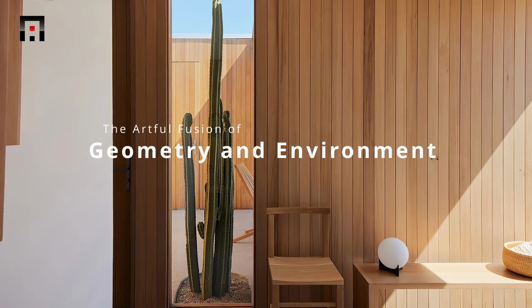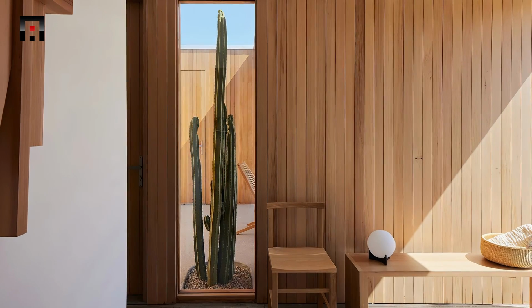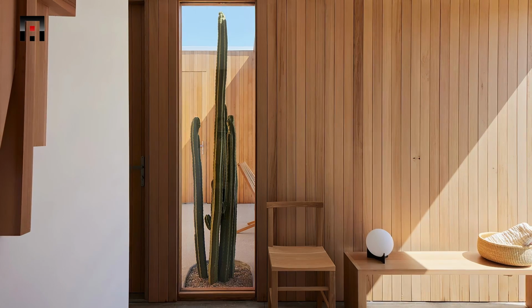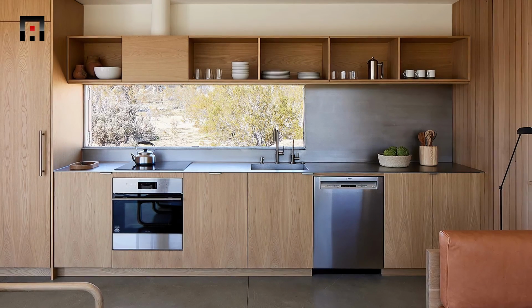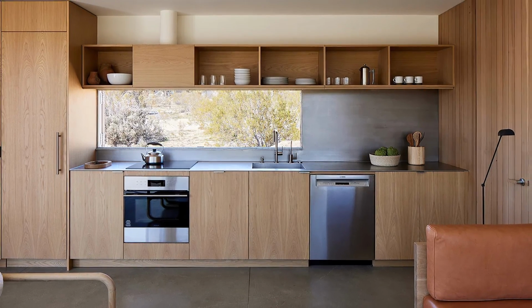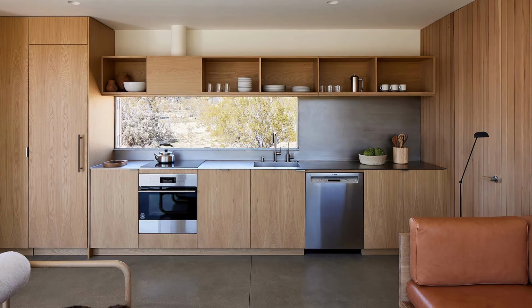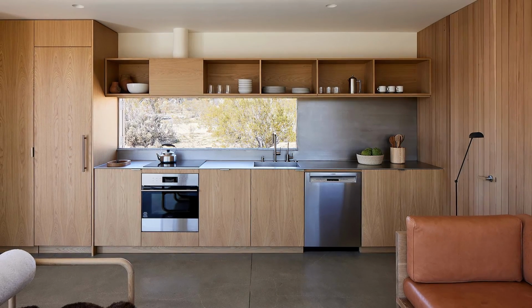The artful fusion of geometry and environment. Extending gracefully from the breezeway, a meticulously crafted concrete platform extends toward the geometrically shaped plunge pool, seamlessly blending with the natural contours of the landscape.